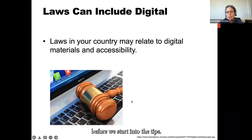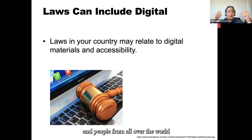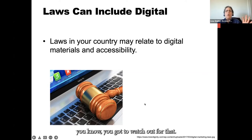before we start into the tips. So, of course, accessibility is important because we've got laws that say accessibility is important. In Canada and the US, there are quite a few laws, both countrywide and statewide or provincial, that focus on accessibility, but also on the digital realm as well. So always pay attention to the laws in your country, wherever you're coming from, because of course many people in SAA are from the States, but also many Canadians and people from all over the world join SAA. So keep an eye on those laws in your country, because you can be under those laws and you do have obligations under them.